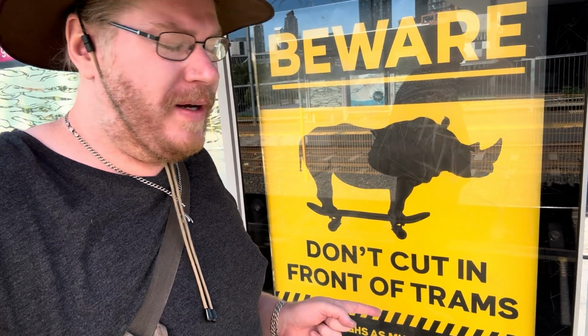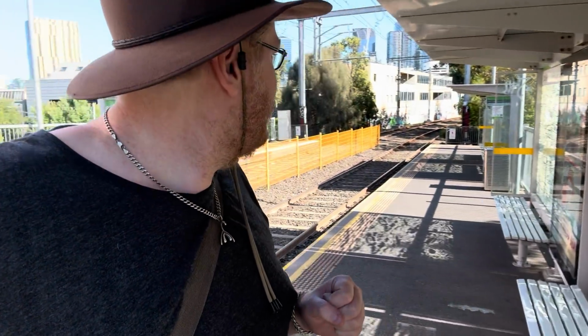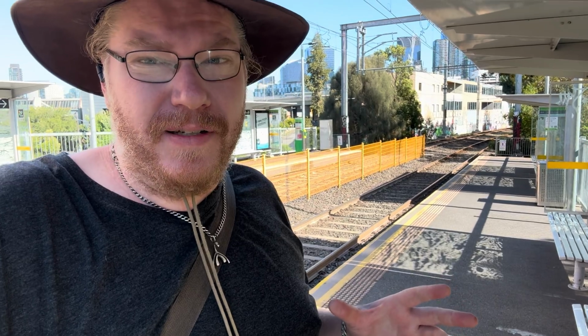By the way, Melbourne currently has this little thing going. Beware, don't cut in front of trams. Is this a new slogan or new thing that they're trying to press out to people, because I mean, there must be a lot of people getting hit, right?